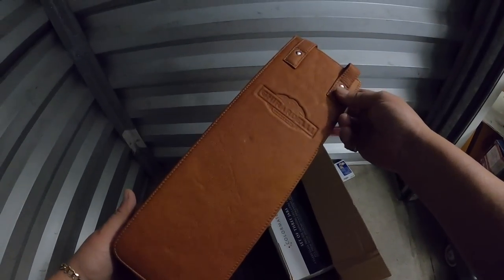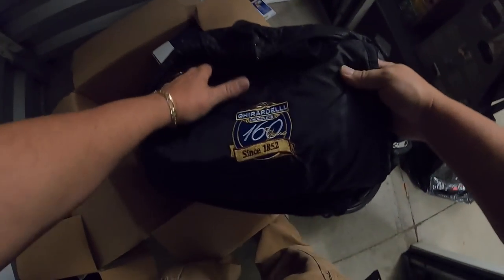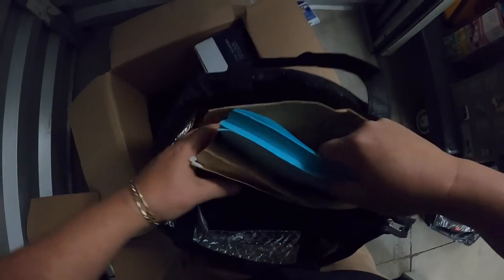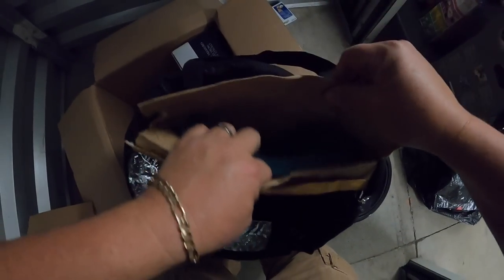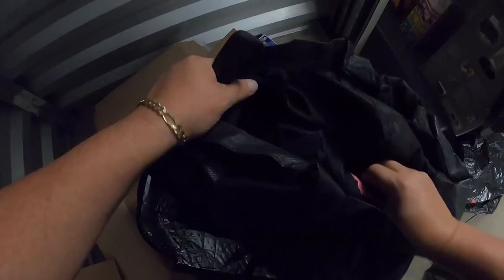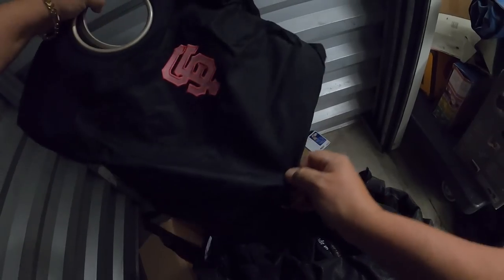So this is a nice wine bag. Oh, Ghirardelli. It's leather. Handmade in Colombia. Ghirardelli. Another blanket or mat of some sort. We got here a bunch of paper. Blue paper. What's this? Bags and bags. San Francisco. That's actually a really nice little tote bag right here. Umbrella. Decent.